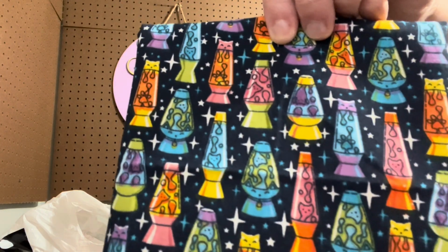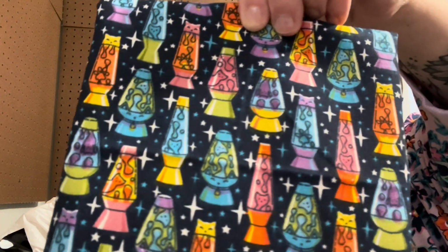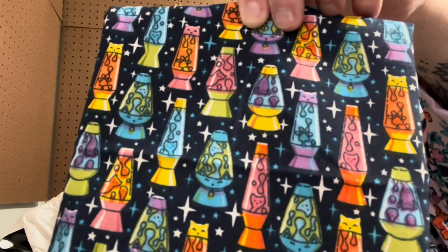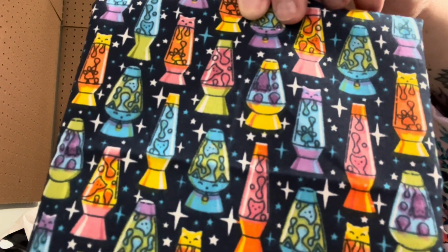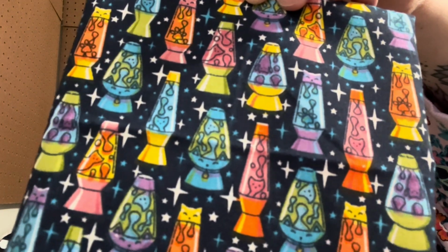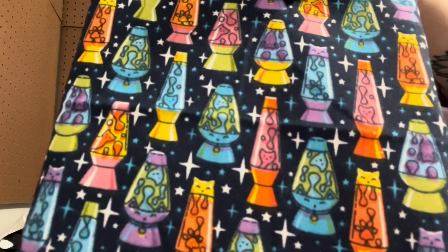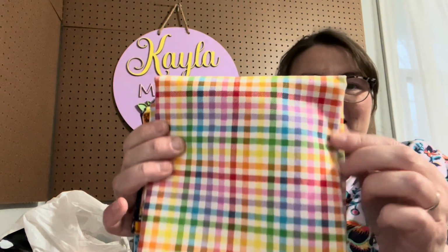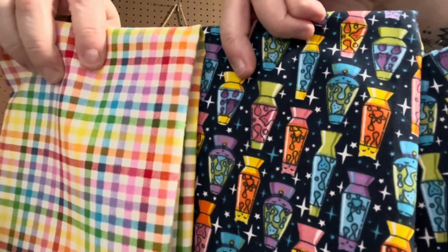And I found this fabric. I could not leave without it. I think this is so cute. Lava lamps, but if you look closely, do you see all the cats? The lava is in the shape of cats, and the yellow lava lamp has a cat head at the top. It's so fun. And to pair with that, I got this fun rainbow colored fabric. I think it would go so well together.